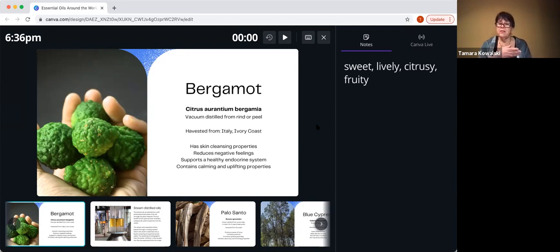Bergamot, interestingly enough, is a citrus fruit that you don't really eat. The inside is not great. People don't like it, so nobody's really hanging out eating bergamot, but they sure are using it a lot in skincare products and perfumes.